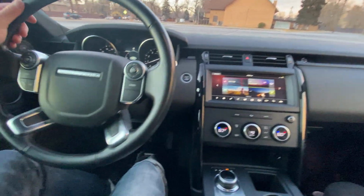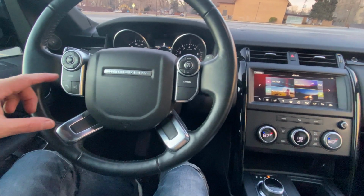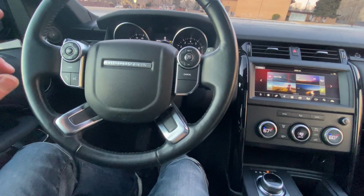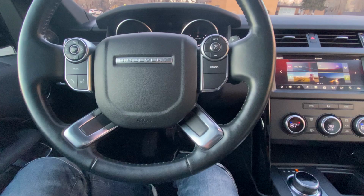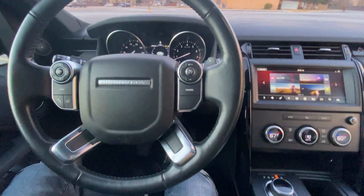Come over to the steering wheel. I like what they did over here. They grouped everything on, so you have your mode for your stereo, your speaking and your calling ability, so you can just hit your button and call whoever you need to call on your phone once you connect it. Then your cruise is on here, which is nice and simple. You have paddle shifters.